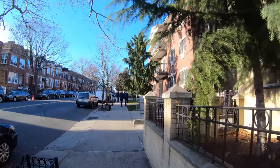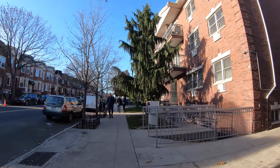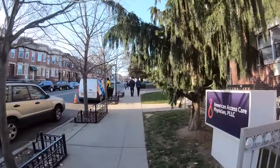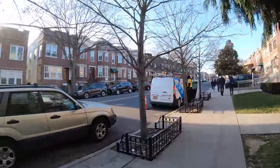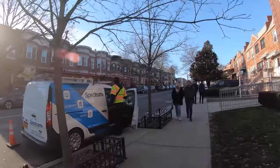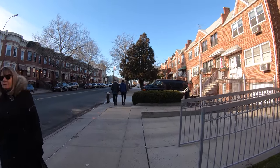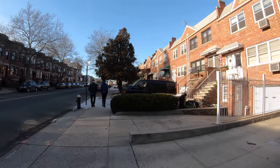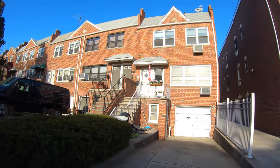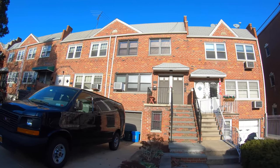These look to be evergreen trees. I don't think they'll ever shed their leaves. And now we got some more homes on the other side of the street that are red brick, oval shaped as well. Over here, two family homes maybe, three family homes if the lower level has a place.